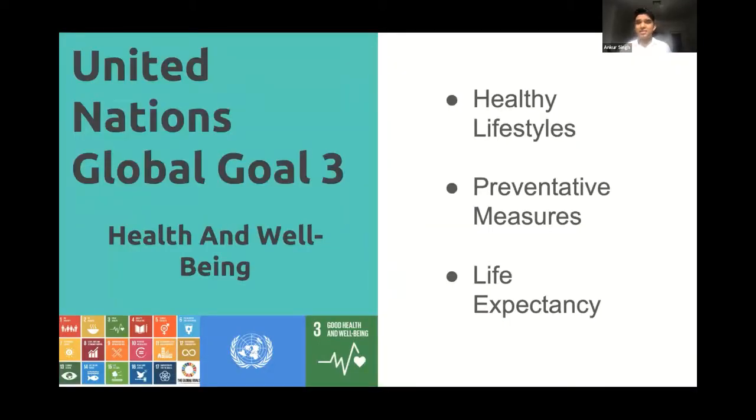In this circumstance, we focused on global goal number 3. This global goal 3 is one of the 17 global goals put forth by the United Nations. And these are all about the betterment of the society and the world. So global goal 3, health and well-being, is all about healthy lifestyles, preventative measures, and increasing life expectancy.